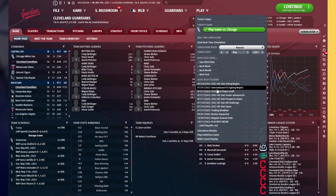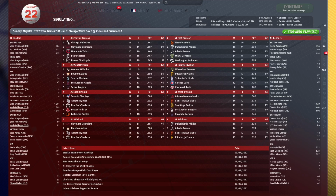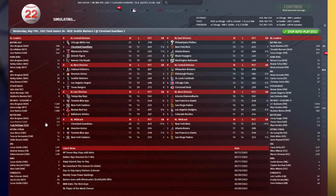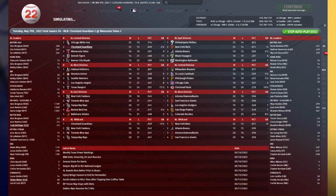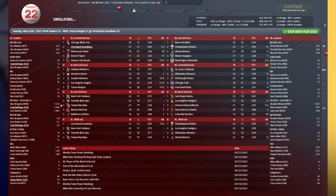Bieber and Sale just continue to dominate at the top of our rotation. Again, Sale is likely going to be traded at some point. Maybe not this year, but at some point in the future. Alex Bregman is just an unstoppable force right now for Houston. A 1250 plus OPS right now. He's batting .377. He's second in the league in home runs, first in batting average, first in RBIs. He just cannot be stopped. He is definitely on path to win the Triple Crown at the moment.